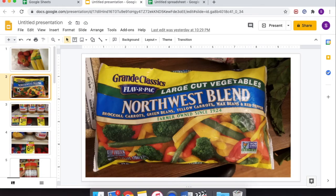And that's why I chose to get most of my vegetables in frozen form, because this frozen blend right here, although it's not organic, it is non-GMO, and it came out to about $1.44 a pound, and that's fully prepped.